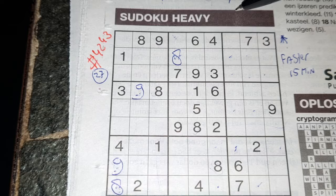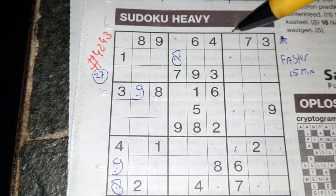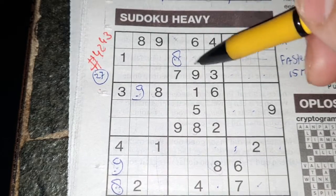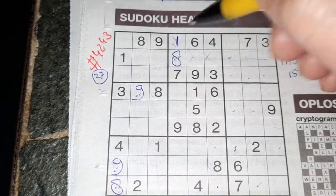Interesting. 3 missing numbers in this big square. One of the missing numbers is a 1. We see a 1 in the second row. So no 1 in these 2 boxes. So 1 box left for the 1 should be there.